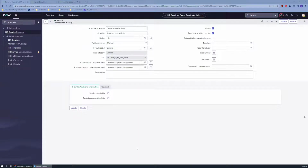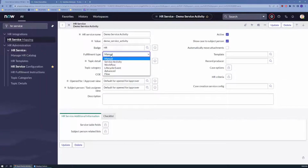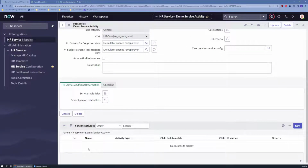So this is the configuration screen for an HR service. And I won't get into a lot of the details of the full screen here, but I want to point out that the fulfillment type options are a drop down. And when you make a selection, you'll see different options become available. So right now we're in manual, but if I select service activity, now there's a related list that is added that allows us to do the actual activities.